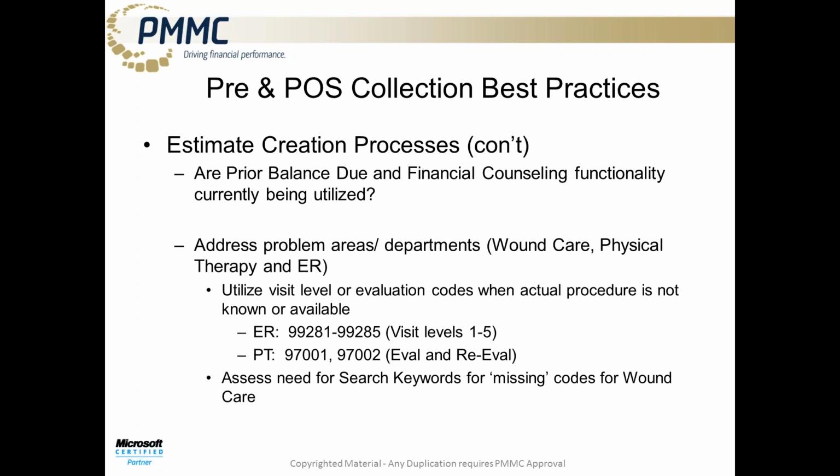Okay, a couple other things that we'll look at related to best practices. Do patients have a prior balance? If so, if you're already communicating an estimate for today, there's no time like the present to incorporate those prior balances due. Many estimate applications or tools do have that ability to tack on a prior balance. That way you're not just collecting what's due today, you're addressing any of those outstanding patient liabilities.